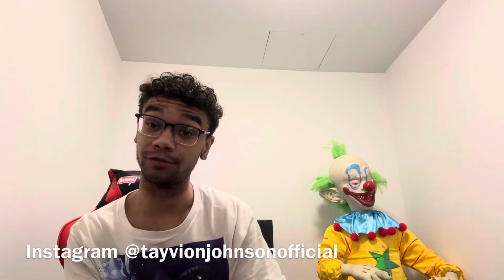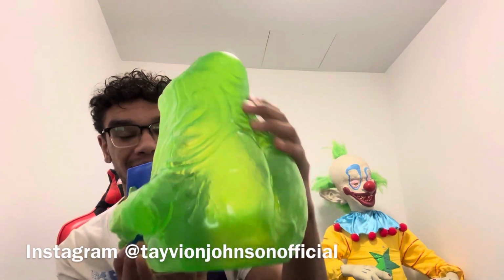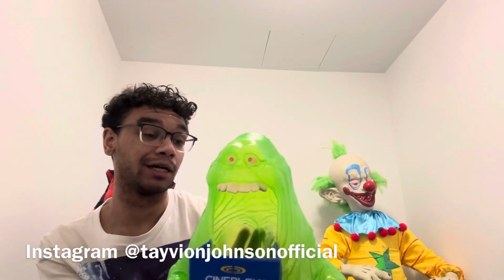Today we got something very, very special. I picked up the Ghostbusters slime green popcorn bucket, holding the bag of popcorn. This thing is sick. I'm actually going to Ghostbusters tomorrow after my photo shoot. But yeah, we're gonna go see it in 4D and experience that situation. See how cool that is.